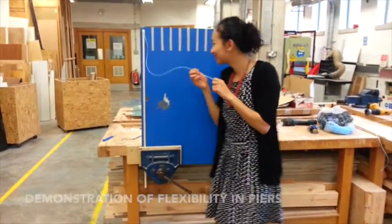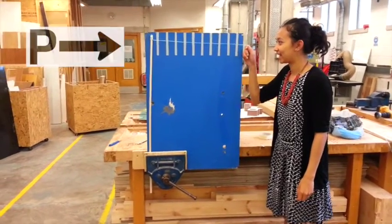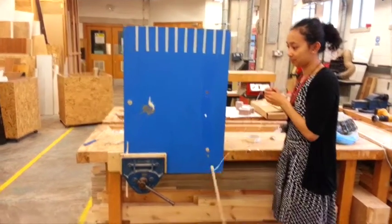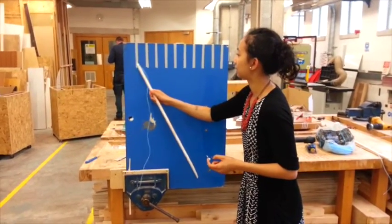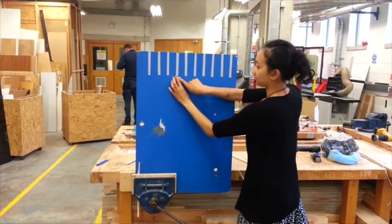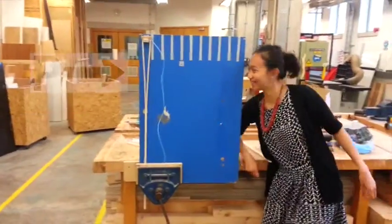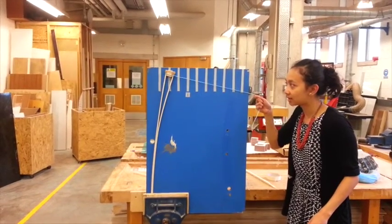This experiment will demonstrate the higher flexibility found in a split pier compared to a solid pier. A force P is applied horizontally at the top of the solid pier to represent the movement of the deck. The same experiment is conducted on an identical pier that was cleaved at the top. We can see that this pier is more flexible under the same load.